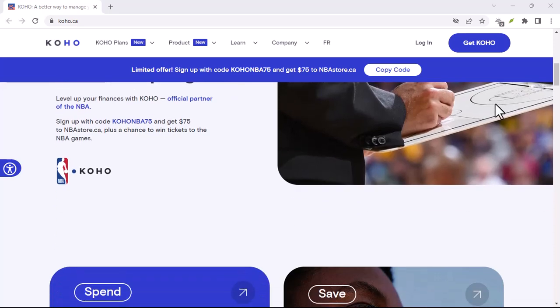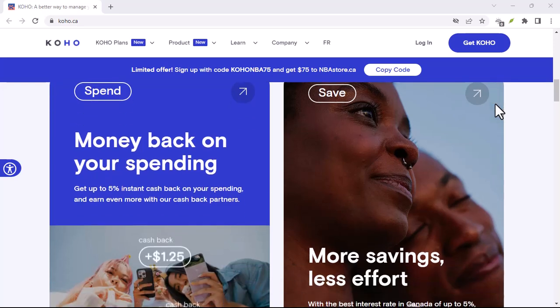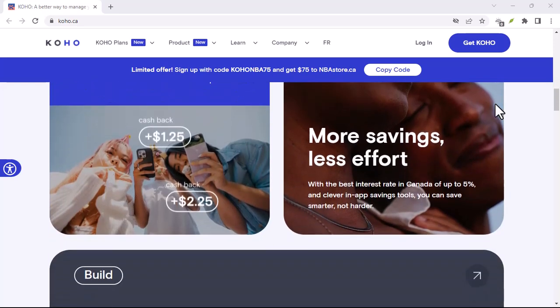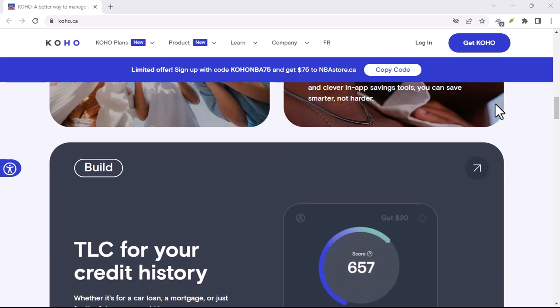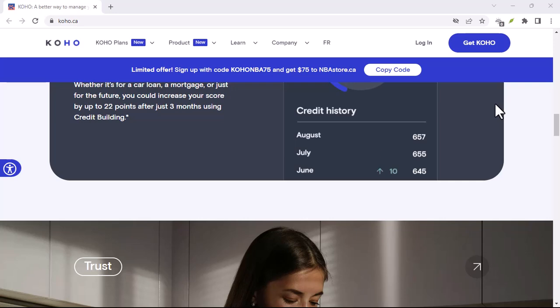ease. Here's the kicker: there are no monthly fees. No minimum balance headaches. KOHO is all about transparency, so you can ditch the fine print and focus on what matters, your money. So how does it work?